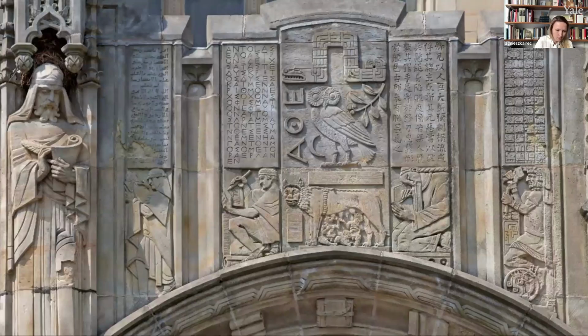In addition to this idea of exchange, we were guided in preparing our exhibition by the inscriptions above the front door of Sterling Memorial Library, which is just around the corner. And what you see here is the decoration above the right-hand door of the main entrance.